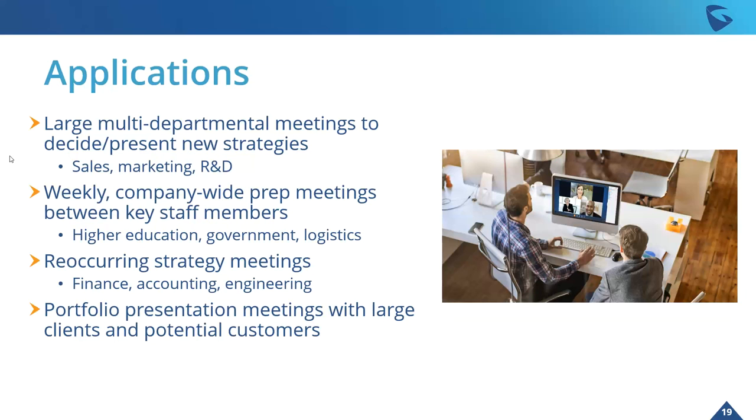Portfolio presentation meetings with large clients and potential customers, definitely a very key and important use case here. Maybe a new distributor has been signed on to one of your customers, and they need to be able to present their portfolio to maybe 100 or 120 new salespeople within that distributor. That can definitely be done with this device.